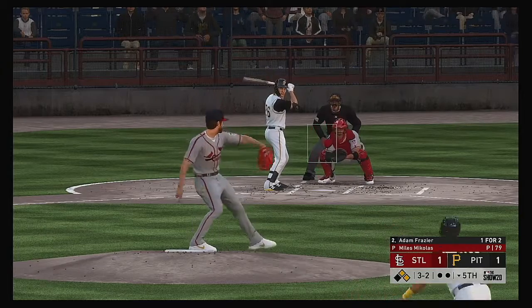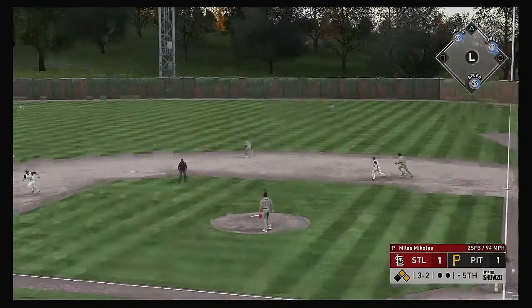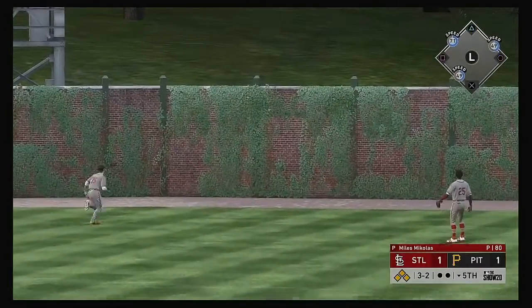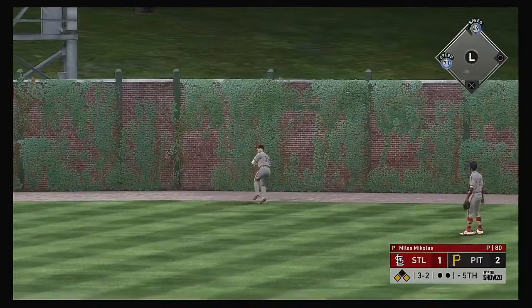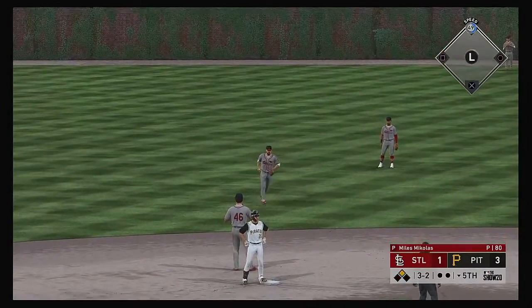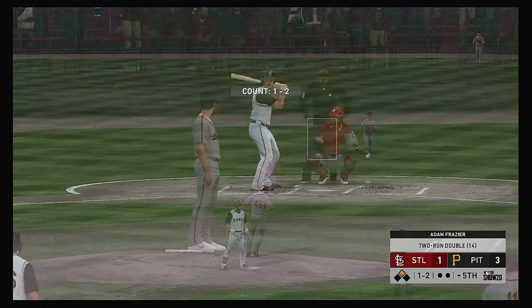Adam Frazier. Into the box, Adam Frazier. Fly ball heading for the alley. Back goes Thomas, but he's not going to get this one. It's into the gap. And the run will score all the way from first. It's now 3-1.